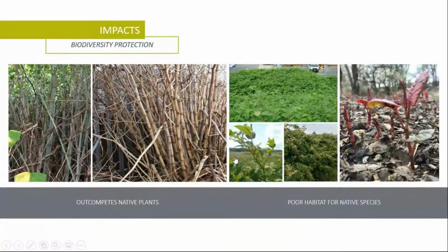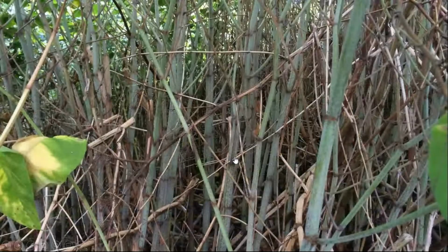The biodiversity impacts of Japanese knotweed are that it completely outcompetes other plant species, and it produces very little quality habitat for any of our native plant species or animals. The density of the stems prevents everything else from growing. Here you can see the green stems from the year of the photo being taken, and all the old stems from previous years, preventing light from hitting the ground and allowing anything else to germinate.